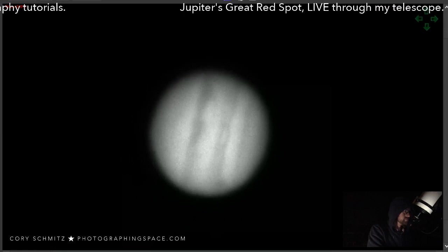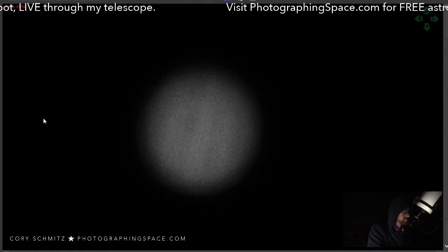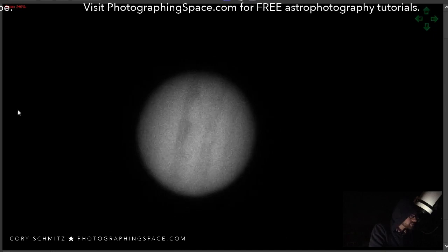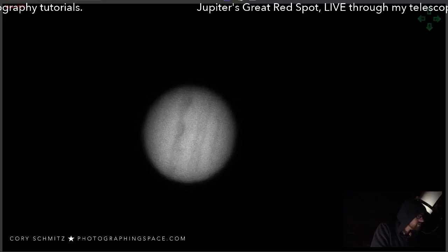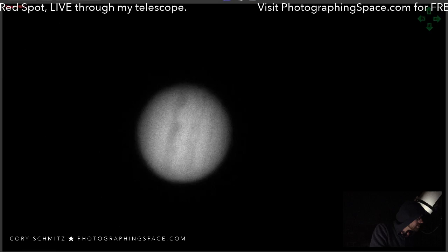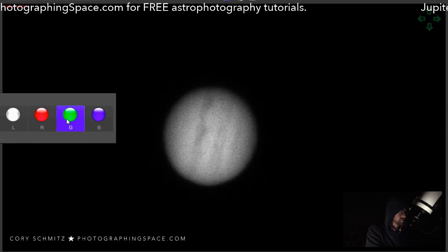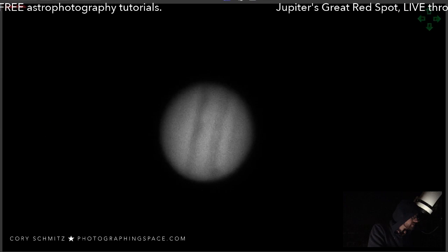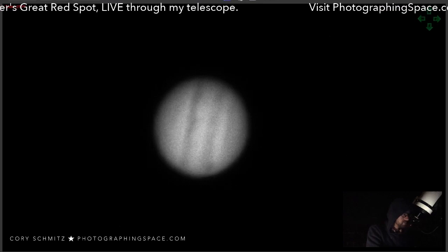I'm going to switch to some color filters to see how those are looking. Switch to red first. Interestingly enough, I'm going to set each color to about 80%, so when we do a capture, they will be balanced nicely. Okay, that was green. Now I'm going to switch to blue.